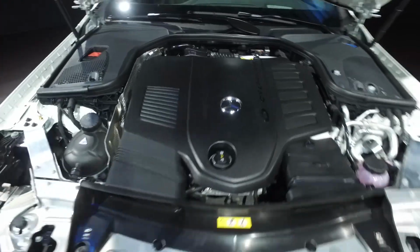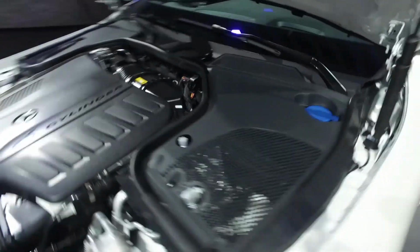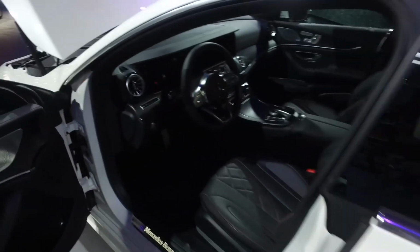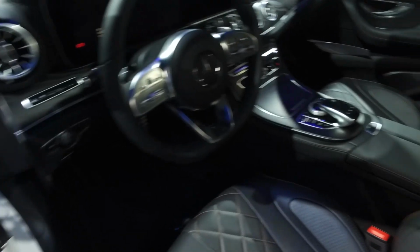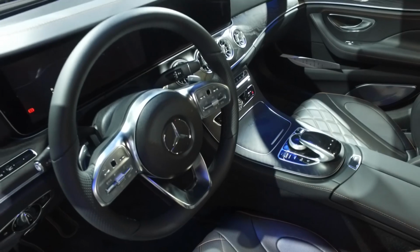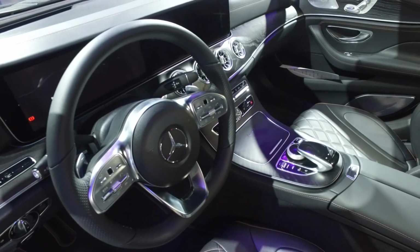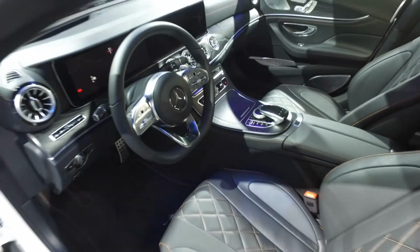So that inline six is a 3-liter turbo, and it has 362 horsepower and 369 pound-feet of torque. And that interesting EQ Boost system, for short bursts, increases it by 21 horsepower and 80-something pound-feet of torque. Crazy, which is a ton of boost to have from an electric generator. Of course, there are going to be AMG models coming afterwards, which will be very exciting.